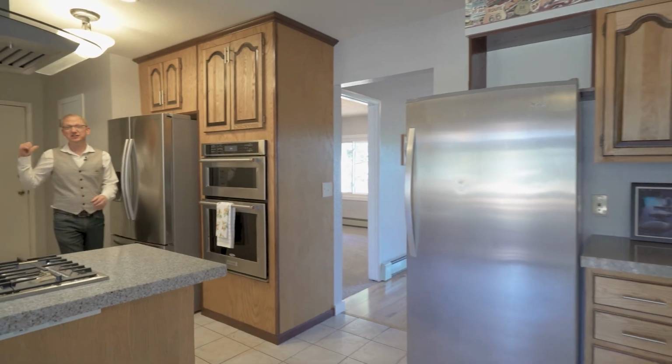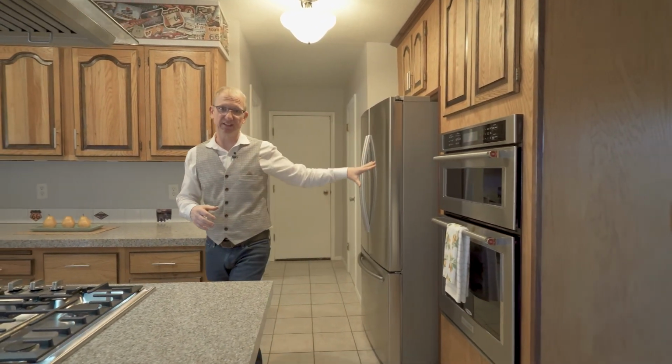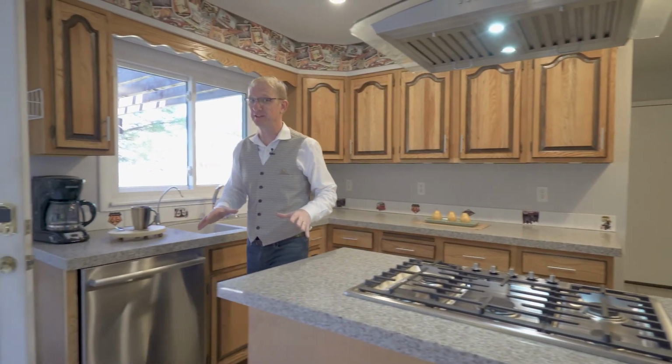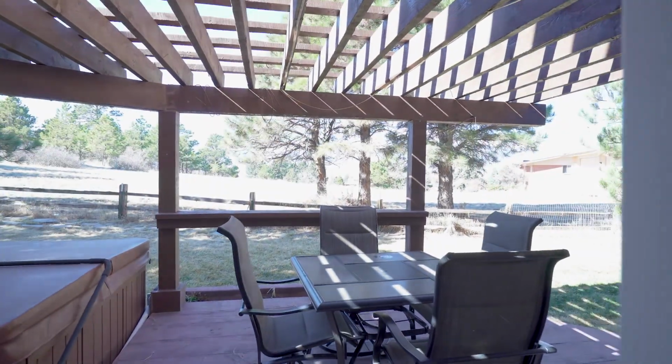Right off the kitchen is the garage, so easy access to unload all of your groceries. Stainless steel appliances, granite countertops, but the best thing about this kitchen is easy access to your outdoor living space for your Colorado beautiful days just like this.